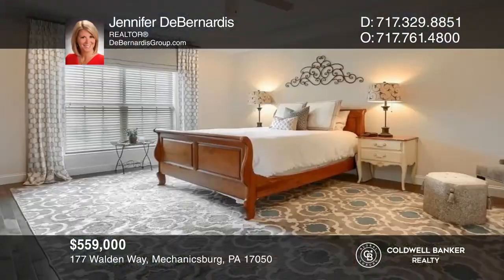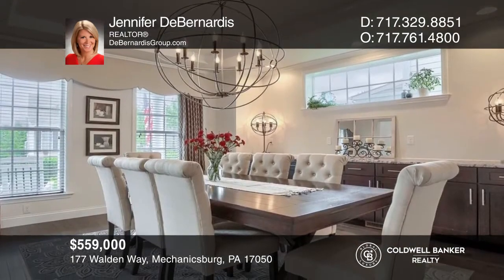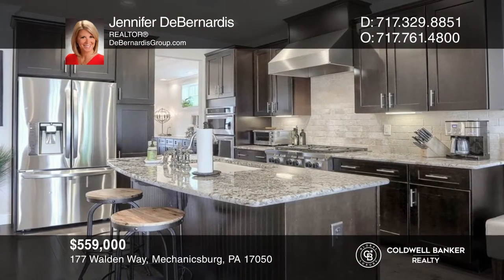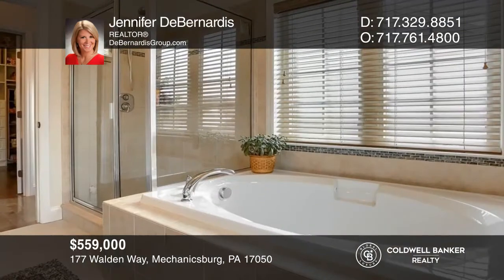This pristine home has four bedrooms and 2.5 baths. The formal dining room has an extended wall of cabinets. The kitchen offers granite counters and island seating. A bright family room boasts natural light and a gas fireplace. The spacious primary suite offers a five-piece opulent bath and a dual head shower.